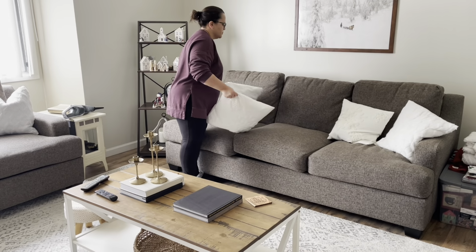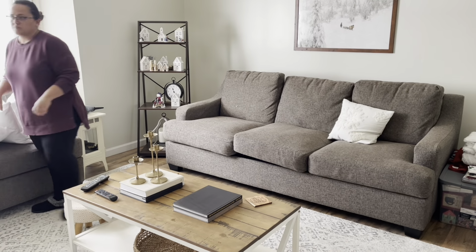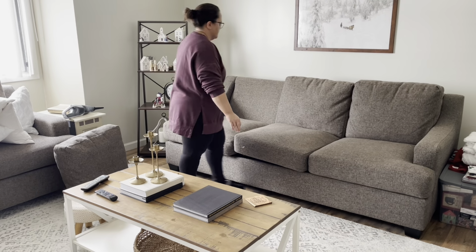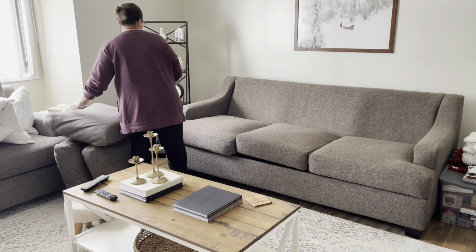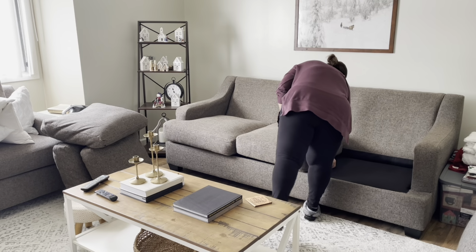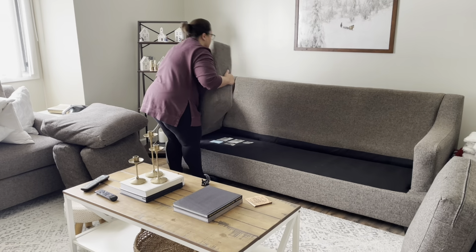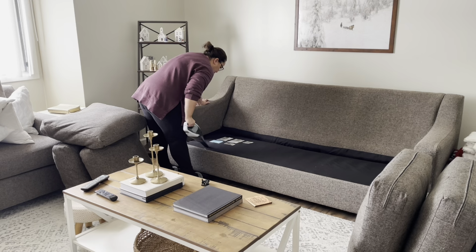So today, as you can see, I started off with my sofas. As you see me here, just taking the cushions out, vacuuming. They weren't as bad. There was some dust in there, some glitter I found, perhaps from Christmas decorations. So I just really wanted to get in there and use my lint remover because we find hair everywhere. I'm surprised I'm not bald at this point.